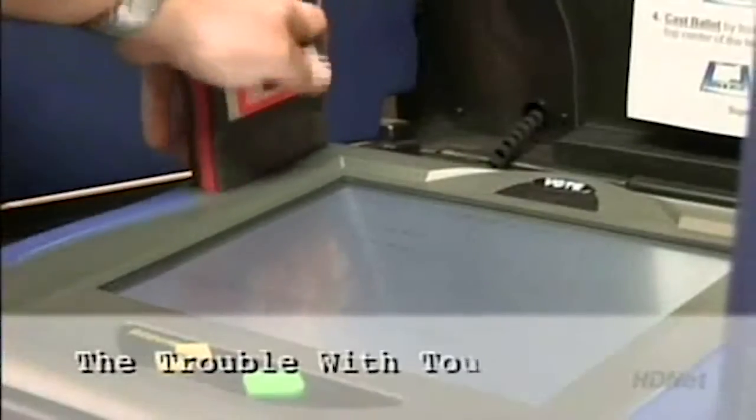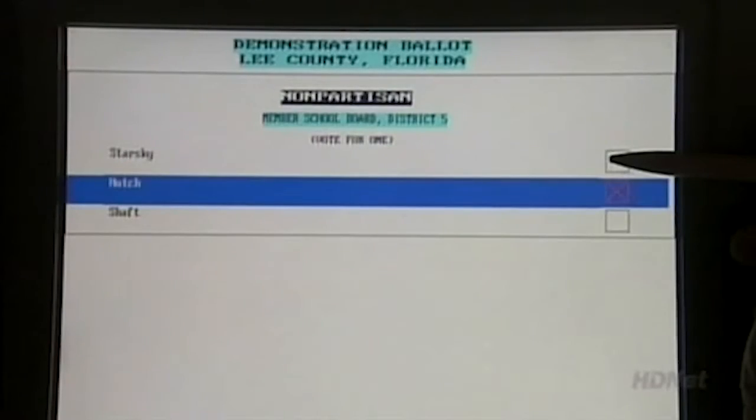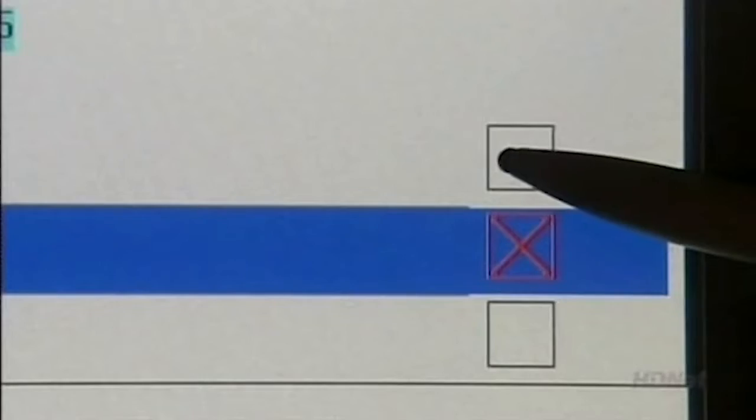Tonight, the trouble with touchscreens. Even if it's just off a quarter of an inch, it could throw a vote up or lower to the other candidate, and you have the wrong selection, and you really don't realize it.